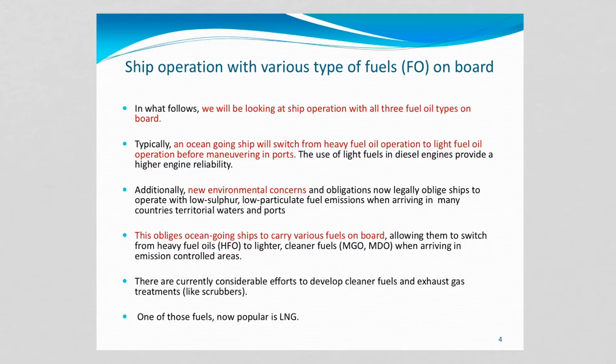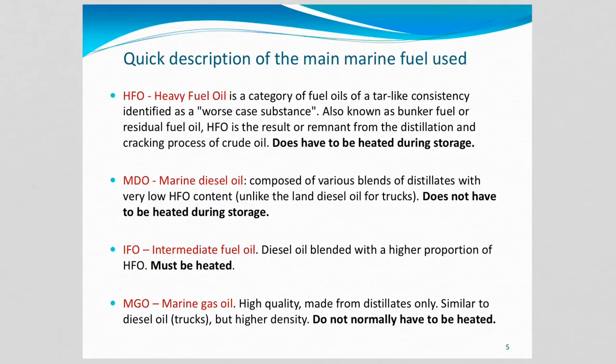Right now, because of all those pressures and environmental pressure, there are considerable efforts to develop cleaner fuels and exhaust gas treatments like scrubbers. And one of those fuels that is extremely popular now and picking up more and more is LNG. It's not perfect, but it's an improvement compared to the HFO, which is heavily loaded with sulfur and all sorts of things. I will touch briefly on LNG at the end of this presentation as well, very briefly. Next slide.